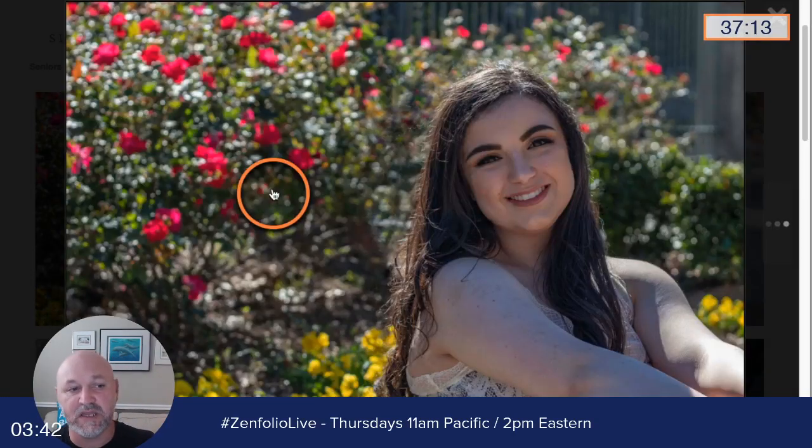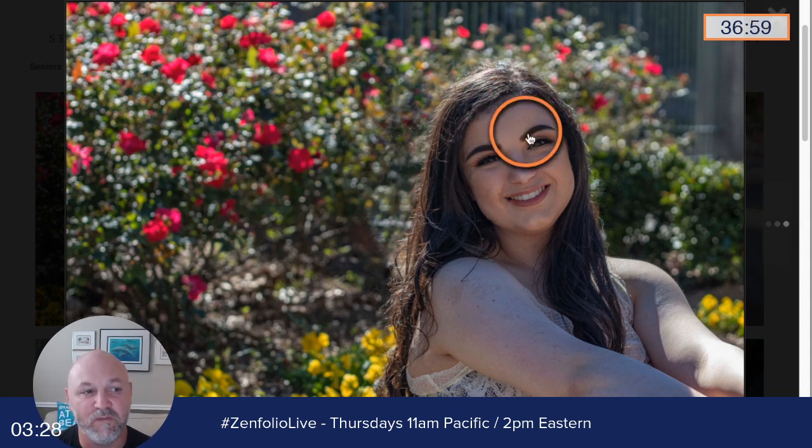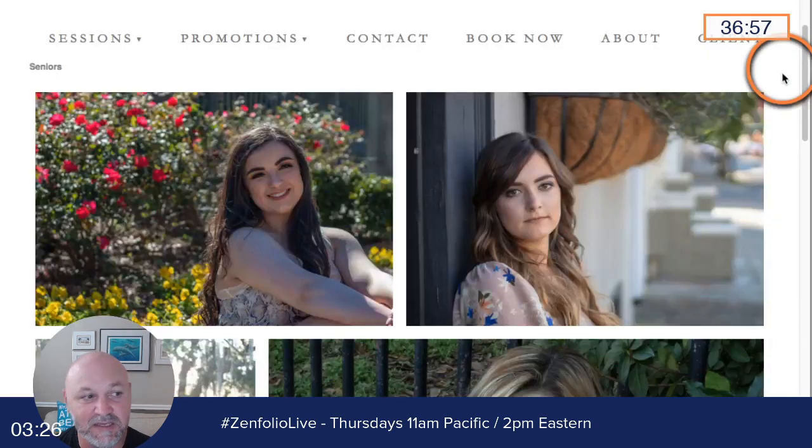Let's just see how it's being presented. And this is going into what's called dim the lights mode. I think this is perfectly fine. It works really well for portfolios. So I'm going to give you bonus points for that, for setting that up. Again, guys, we're giving out points. We're not keeping score. It's all for fun. But I'll give bonus points for having the portfolio set up like this.